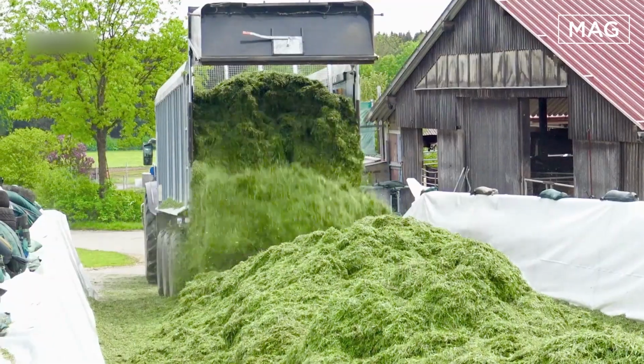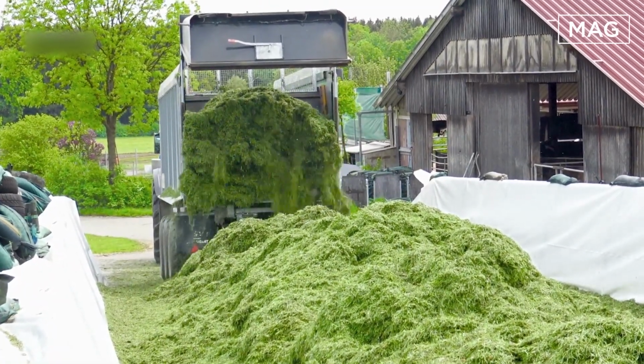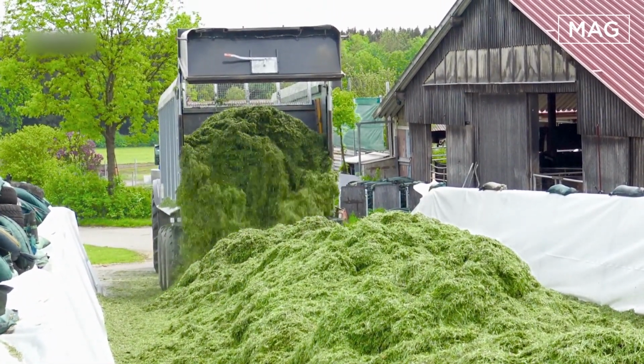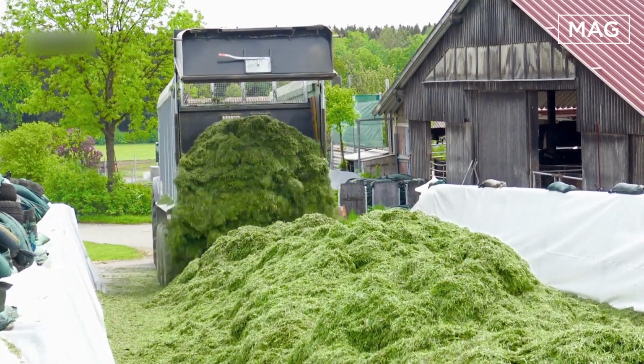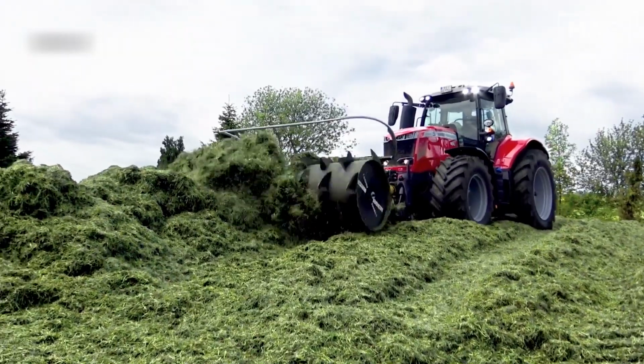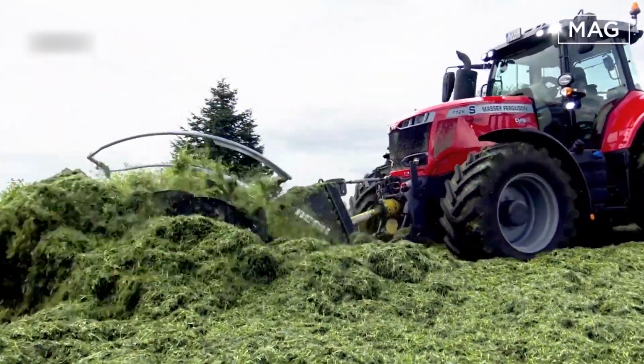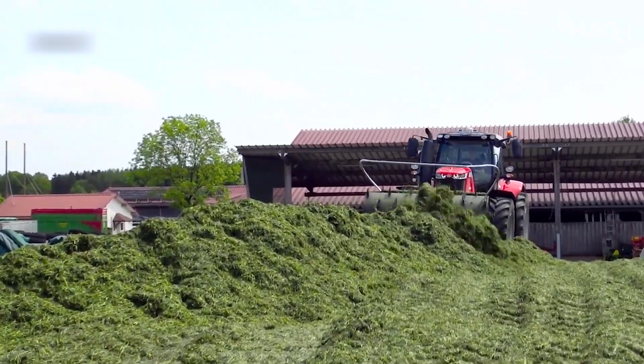Once the straw is unloaded from the transport truck, the spreader levels it very quickly and easily. The hinge technology provides maximum power, which means directional distribution in thin layers and optimal compaction, resulting in better silage quality. This pleases not only the animals, but also the farmer.